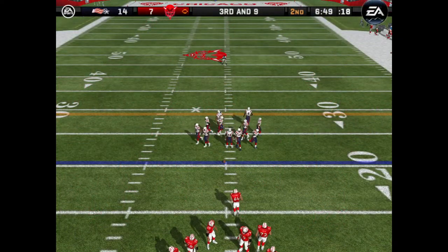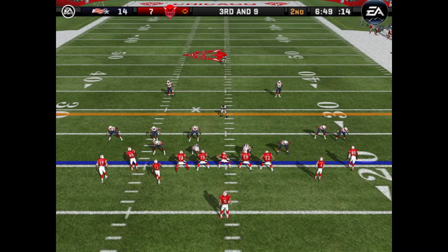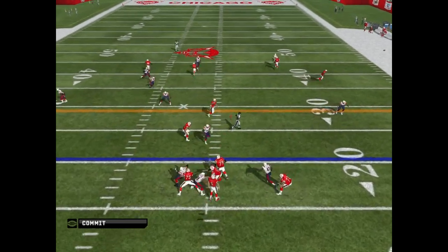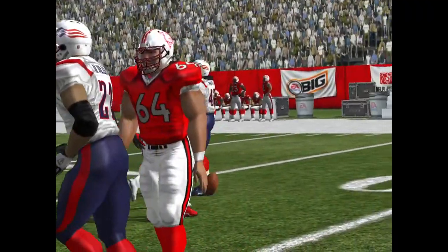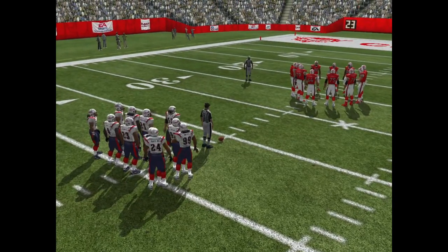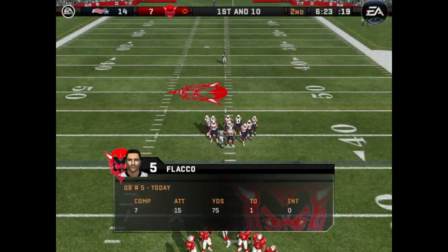Third and 9. Ball on the 20-yard line. Out of the gun. Gets the pass off. He finds his man. This one will be spotted at the 36-yard line. Good throw, good catch to move the chains. You know, as a receiver, all you have to do is get a step, and this guy's going to put the ball on you. First and 10.